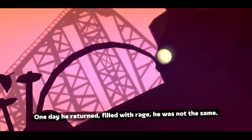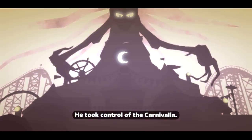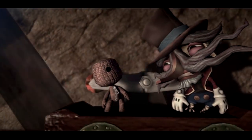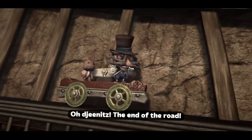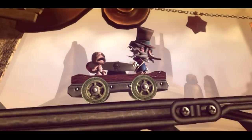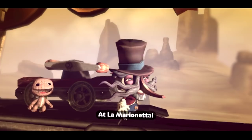One day, he returned, filled with rage. He was not the same. With his hollows, he took control of the carnival. So we ran like rats leaving a sailing ship. We must stop him, or we will soon reach the end of the road. The end of the road! I was never really scared. Come, we have arrived at La Marioneta.